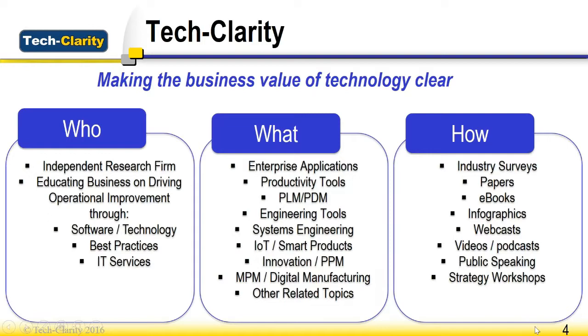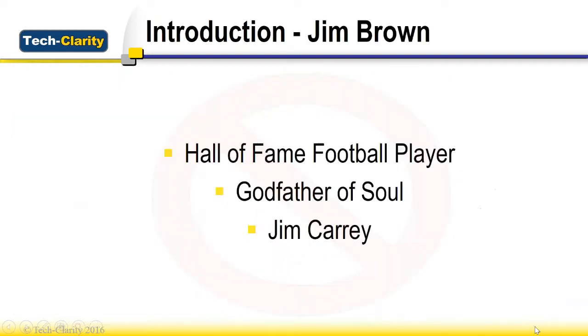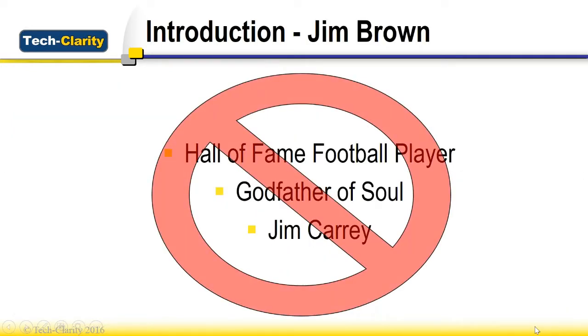In terms of my introduction, I always like to say that if you have heard that it's Jim Brown presenting or James Brown, Godfather of Soul, I'm none of these people, with none of their talent, unfortunately.